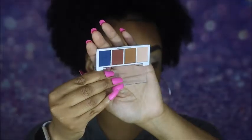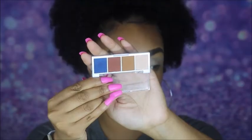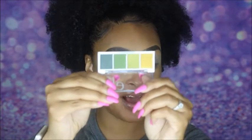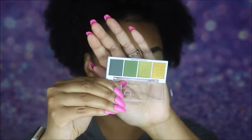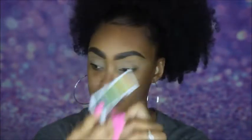These eyeshadow palettes are extremely cheap. They are only $3 a piece, and you get 4 eyeshadows. I've heard good things about these shadows, that they're very pigmented, so I'm excited to try them. This is Carnival Candy, but I think today I'm going to use Hot Jalapeño, which is the green palette. Green eyeshadow looks are like everything to me, so I think I'm going to use this one right here. I think the first color that I'm going to go into is this dark green on the outer corner right here.